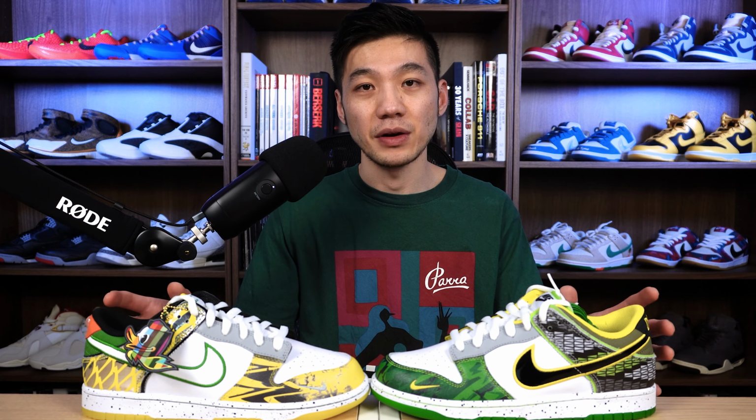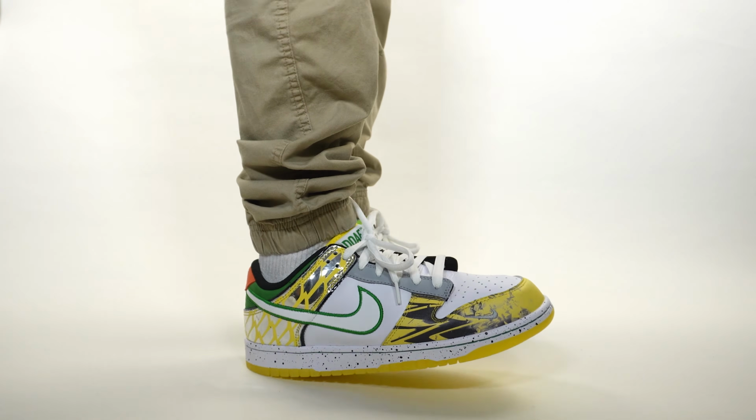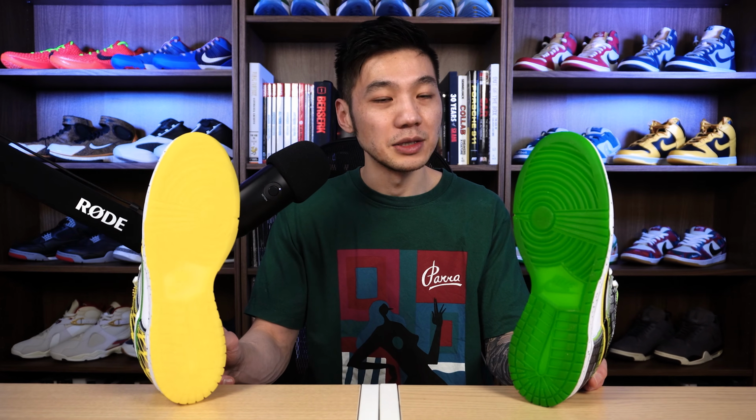Now the Nike Dunk comes with a rubber cupsole, that's it. Just a rubber cupsole. It is a very, very old shoe. It is not an SB Dunk. There's no Zoom Air. There's no technology to this shoe. It is ancient. And on the soles here, you get this kind of splatter pattern all over with pretty nice translucent mismatched outsoles in Oregon colors, of course.